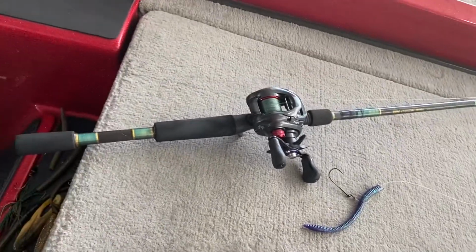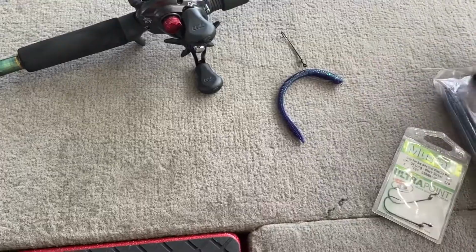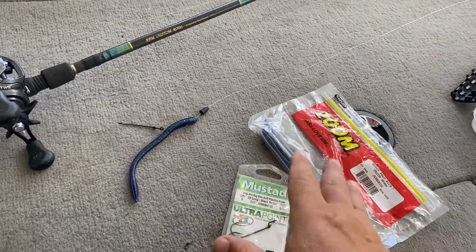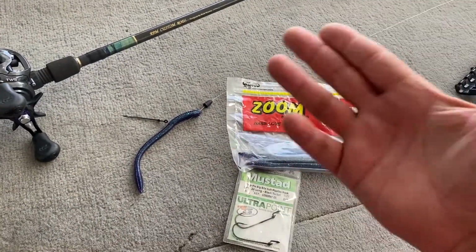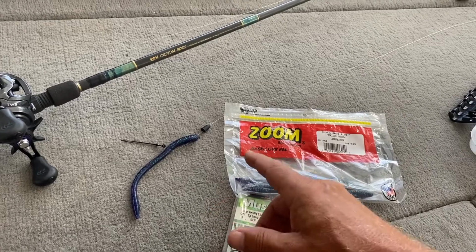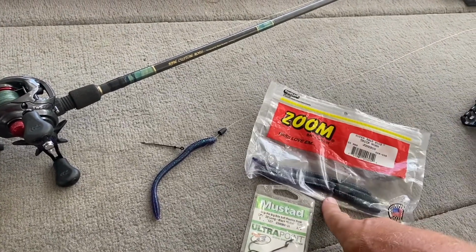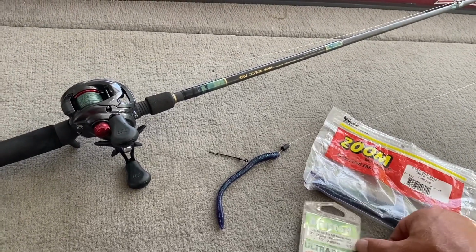I don't know how this wind is affecting the sound on this thing, but this is what did the damage. That Zoom trick worm, that's the last worm that I had on there. It's all messed up. 1/4 ounce weight and this hook. I really don't know if the worm color made a difference or the action. Brian caught that big one on an old monster Zoom worm that was green pumpkin, but I just have a lot of confidence in June bug on the river. Everybody does. That's no big secret.